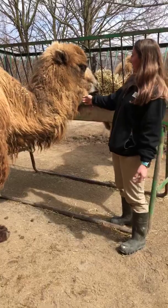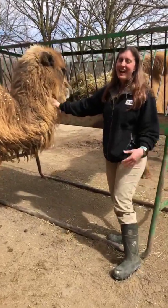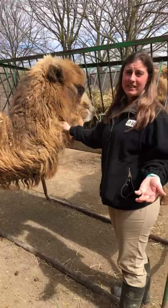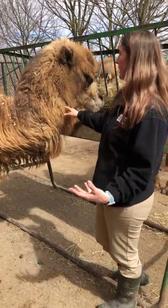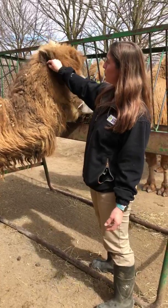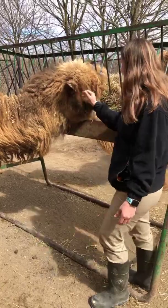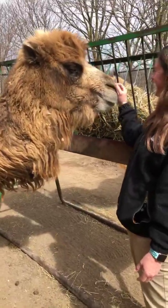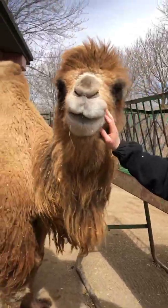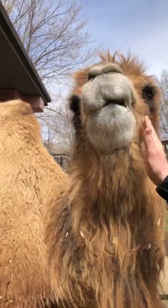So if we start at Sally's head there, you can see she's got these really long eyelashes. This will help them in the desert as well to keep the sand and the snow from blowing into their eyes. They've got this really long hair in their ears for the same reason. Now what's really cool, if Sally turns and looks at me for a sec, you can see her wonderful nose here, and you can also see how there's this little split in her lip.